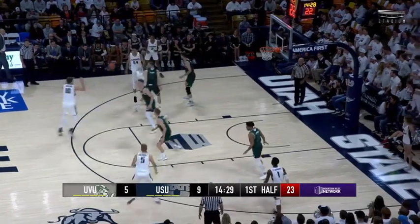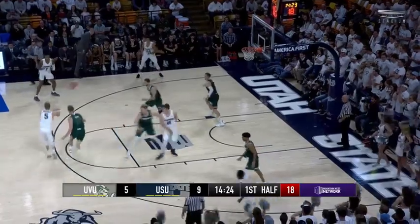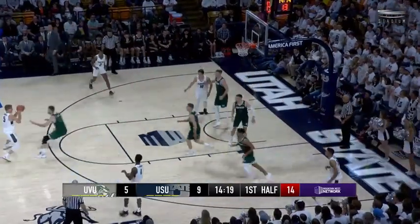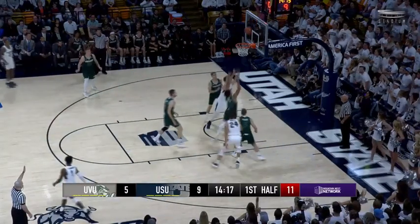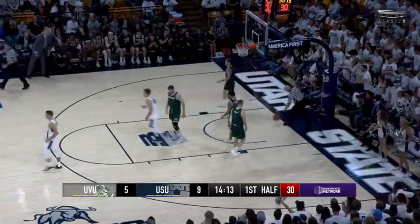And Brito flares to the left, now throws across the court to Merrill, high out right. Merrill throws deep into the corner. Brito drives the baseline, now kicks it out. Torian Wright on the right angle, straight away Merrill. Left angle, Dwayne Brown Jr. 3. Off the back rim, no good. High rebound, tapped out of bounds. It'll go to UVU. 9-5. Utah State in the lead, 14:13 to play in the first half.